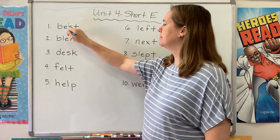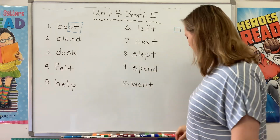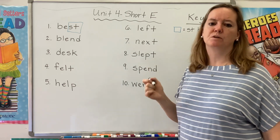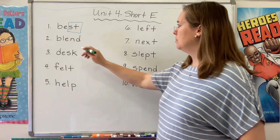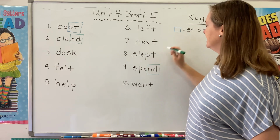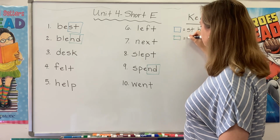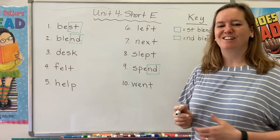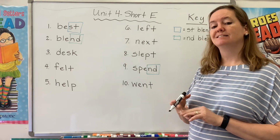All right, so let's start marking up our final blends. Choose a color and draw a box around the ST in best. Over here, blue box equals ST blend. You've seen this one before in words like last or list. Okay, number 2, we have an ND in blend. We also have an ND in spend. So green box equals ND blend. And check it out, we even have an ND blend in our word blend. That is also not new. You already saw that in words like hand and stand.